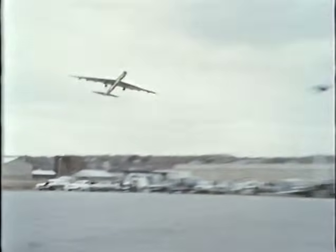This is a real showstopper and a tribute to scale modelers everywhere who, given the challenge, have the ingenuity to get anything to fly.